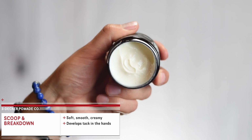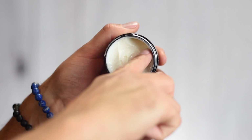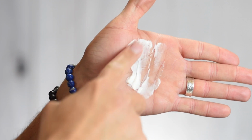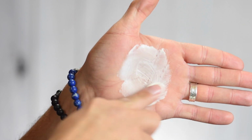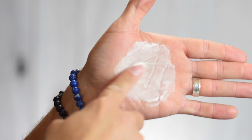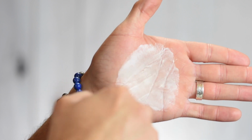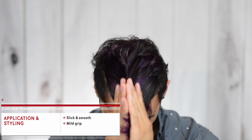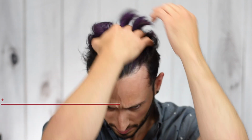pomade, and as you might expect from the look of it, it scoops out super smooth and easy. And breaking it down in the hands is smooth, easy, creamy, kinda lotion-like. However, you will notice pretty quickly as you're breaking it down that it develops some pretty serious tack in the hands. So that was kinda concerning for me at first glance, but to my very pleasant surprise, it applies to my dry hair like fucking butter. I mean, there is some slight grip in there, but it is way smoother than I expected, to be perfectly honest.